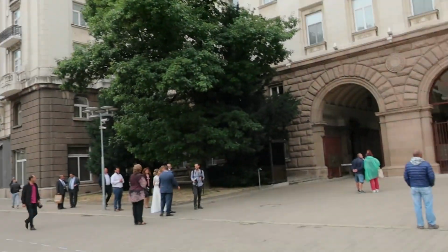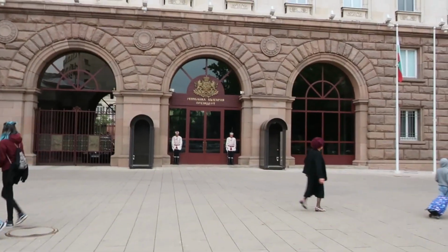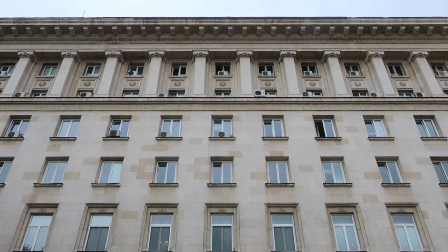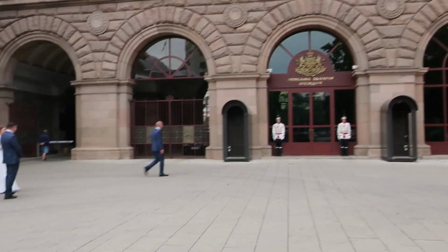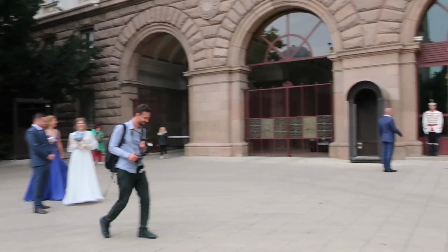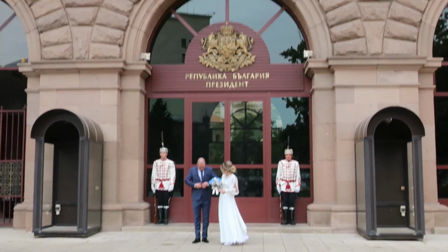An excellent walking tour. Went to a couple of the churches afterwards, and here we are in front of the president's offices. The weddings, obviously it's a very popular place to come to get photographs. So nice, the groom asked the guards and they said yes, they could have their photos taken with him.